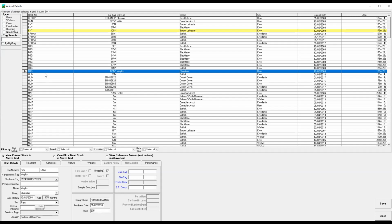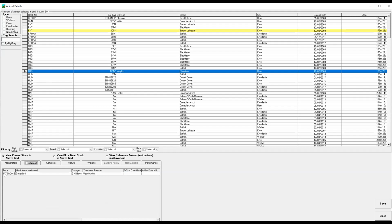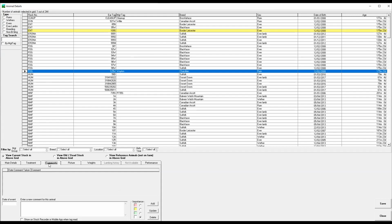While this animal is highlighted, also select the treatment tab, and you can see that this animal was treated with Cofactionate in April. It has no comments. You can add a comment to an animal pretty much anytime, whether you're on the stock recorder or on the computer. And that comment will show up next time when you actually scan that animal. And that's kind of neat.